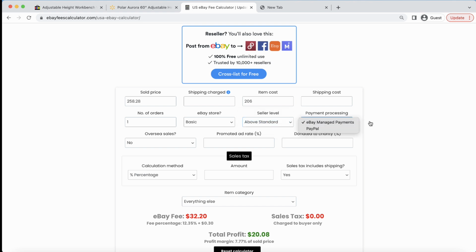Now, yes, most of us are on eBay managed payments by now. No, it's not an overseas sale. And for this example, we'll say that we cannot use a promoted ad rate. If we did, we'd put like 2% here, but it's not, so we'll do 0, which obviously you could just leave blank anyways.